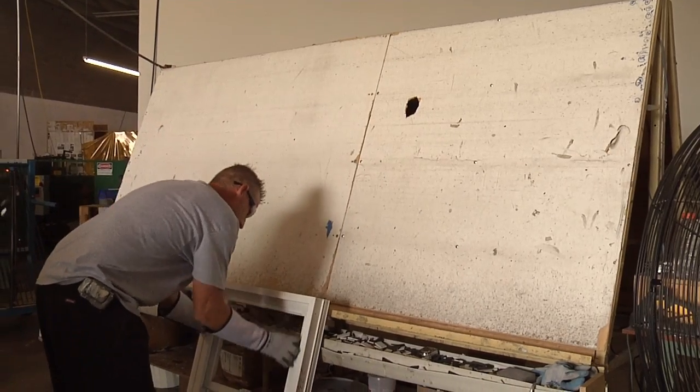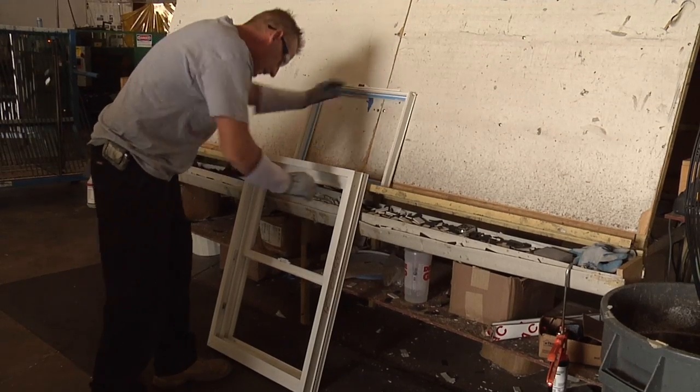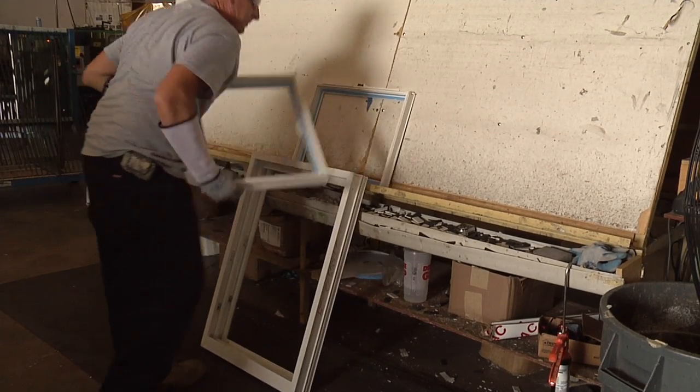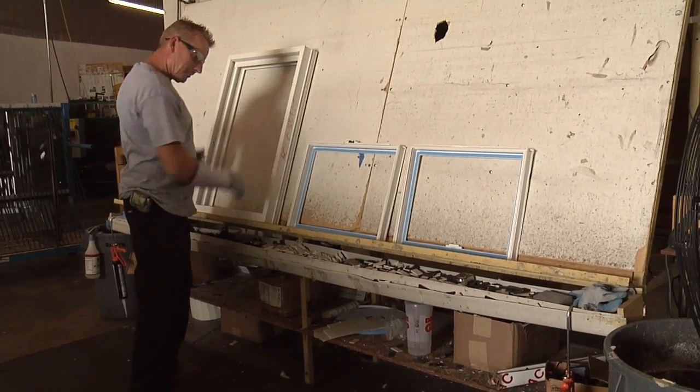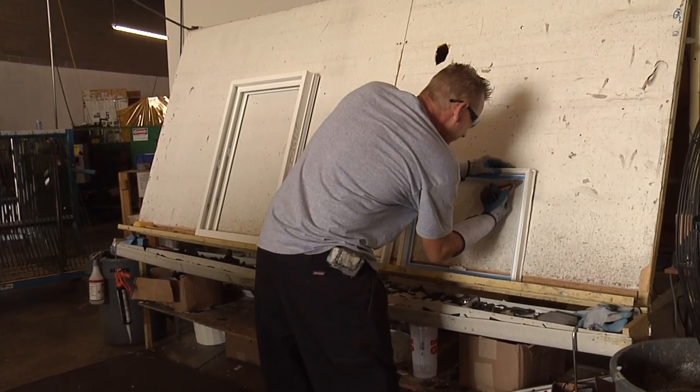When Greg determines that he has both IGs for an assembled window, he will pull the window over to the glazing table. Nabil has checked to make sure that the sash fit in the frame. So Greg will take the sash back out of the frame, set it up on the table, and then pull the backing off of the double-sided tape.